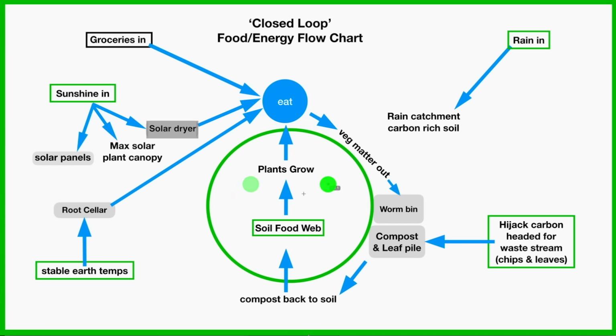The maximum solar plant canopy refers to intensive plant spacing. So I'm covering every square foot of soil that I can to maximize or optimize the amount of sunshine I can collect on any square footage of the property that I'm growing food in. Now, if we move down to the root cellar, that's using the stable earth temperatures, that natural cooling ability and stable temperature ability of the planet to keep the root cellar cold to store vegetables that then later are eaten as well.